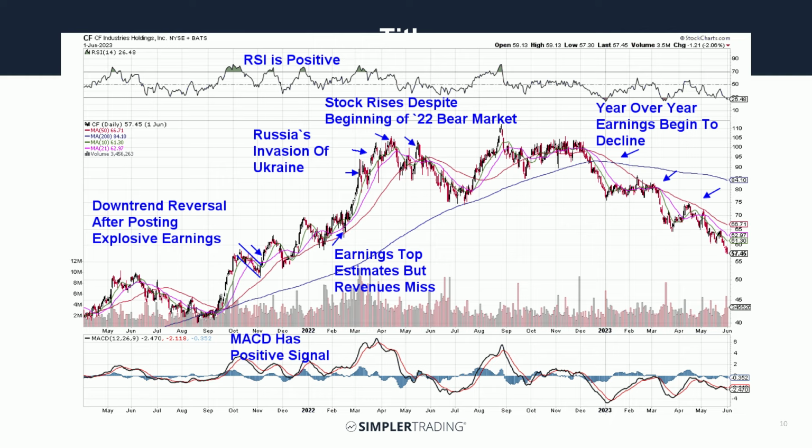But prior to that, in February of 2022, CF did post earnings that came in above estimates. So we did have that strong fundamental backdrop in addition to geopolitical news that pushed CF to a new high in price. As we entered into 2023, the company did begin to report earnings that were below estimates and also year over year decelerating. And we can see the significant negative impact that those negative earnings had on the stock.